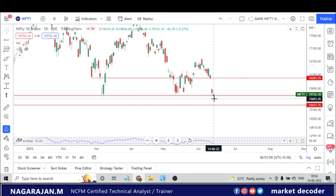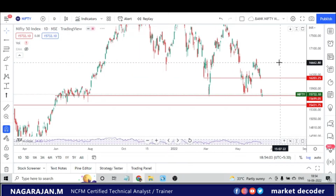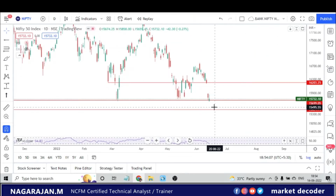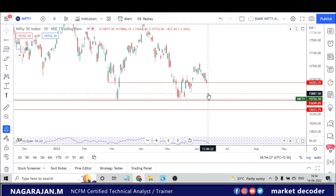Today's low was around 15,659, and looking at the price action, it is very clear. Today we got an inverted hammer. An inverted hammer at the bottom of a downtrend is definitely going to be a bullish signal. So what can happen tomorrow is there can be a small bounce. Once this candle's high, which is 15,880, is taken out, it will be a good resistance. Only when this is taken out will we see some sort of bullish move.